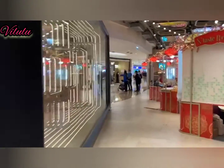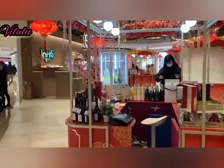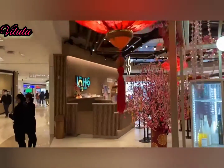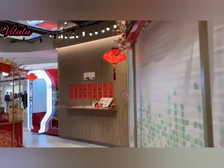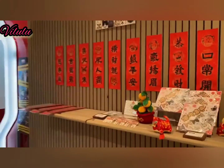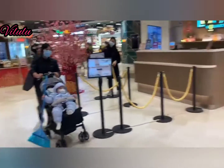Very nice lighting decoration designs. Check out the lanterns. So Chinese. Chinese New Year in the atmosphere. Wow, very beautiful. Check this out. These are some very lucky sayings in Chinese. They call it Fai Chun.